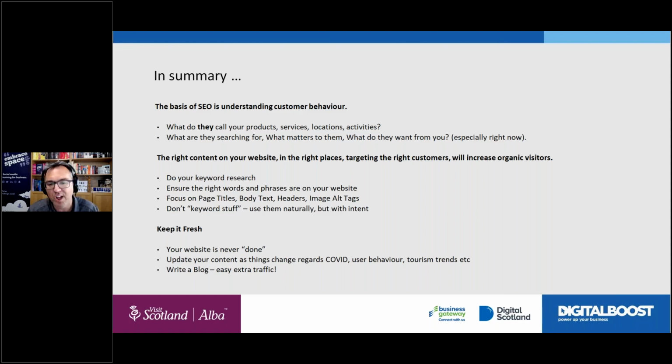I urge you all, do some level of keyword research. Once you've done that, get those words and phrases onto your website. Focus on the title. Page title is vital, but of course the body text, the header, the alt tags, the web addresses, all the things we covered. Don't keyword stuff. Don't just stick them on and think cleverly about how you increase the volume of them. And lastly, keep it fresh.